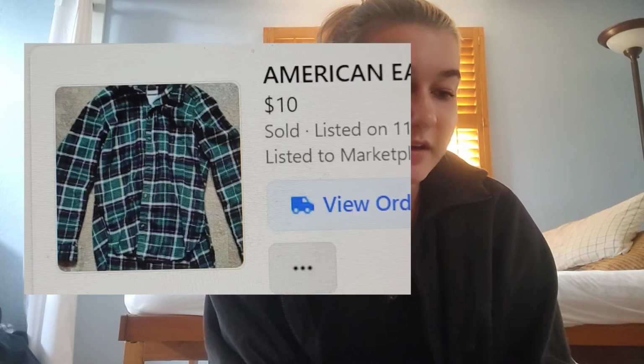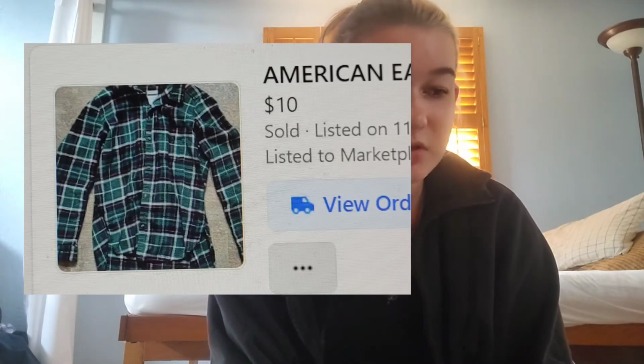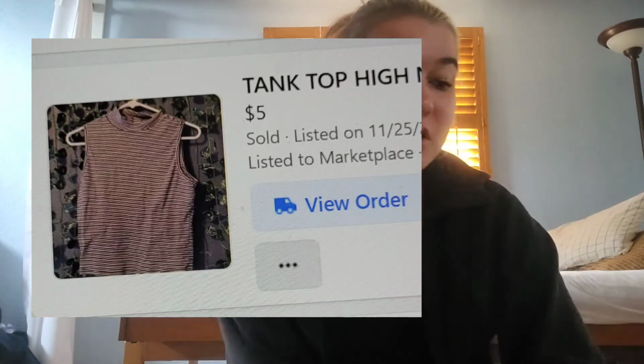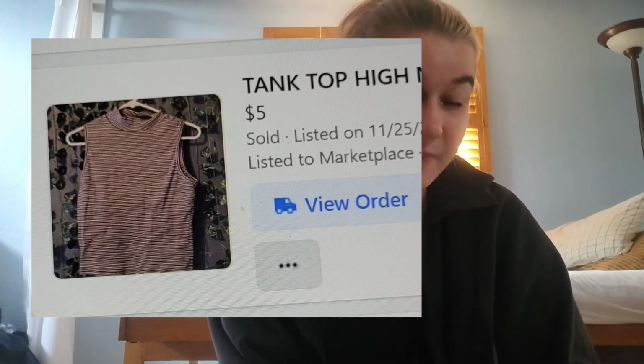This American Eagle flannel sold for $10. American Eagle's always good to pick up. Another American Eagle hoodie sold for $20. This tank top sold for $5. I don't normally pick up tank tops. They don't do that great, but I think the fact that it had a higher neckline, it did good.